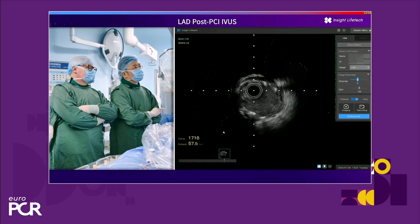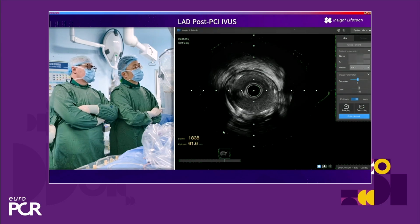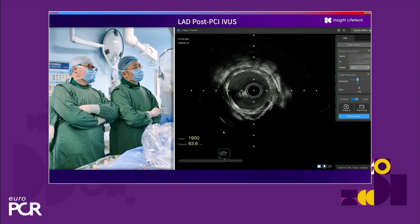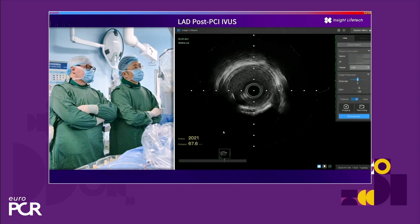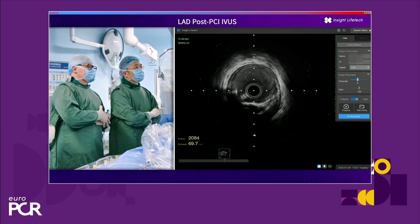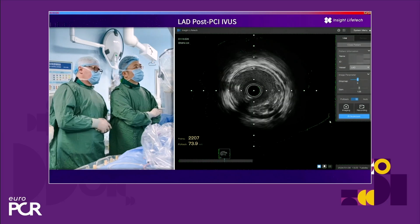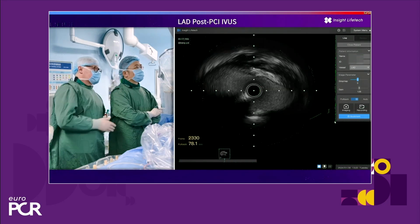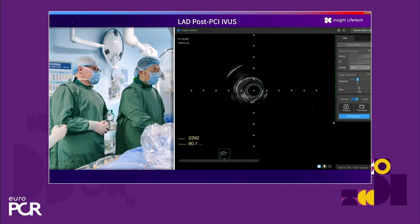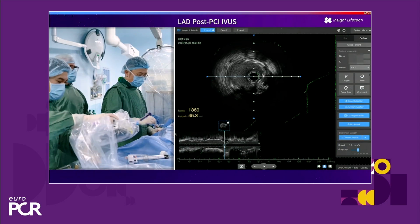Proximally, we see the lumen, which is at least more than 3.0, and the proximal edge, it's not so bad, maybe a little bit of under expansion, but we covered what we wanted to cover. So the length of the stent is appropriate. We didn't touch this plaque which is in the ostium. So according to IVUS, it doesn't look so bad.